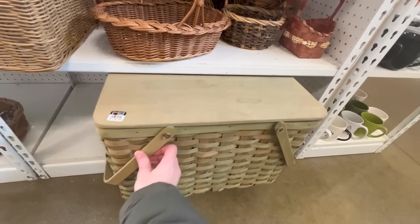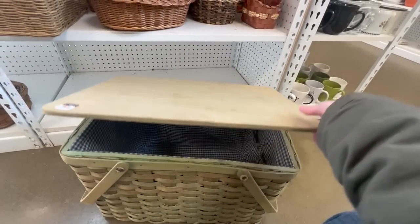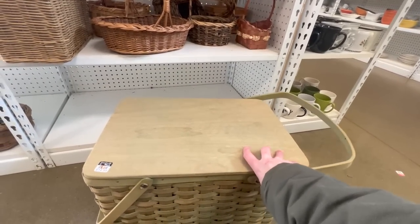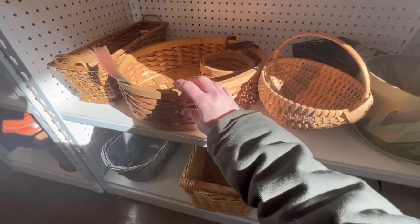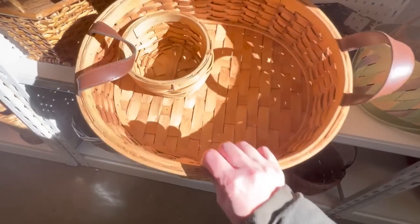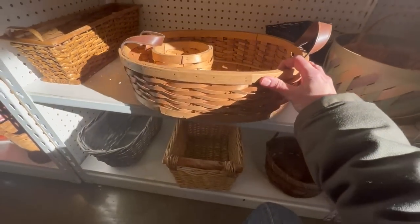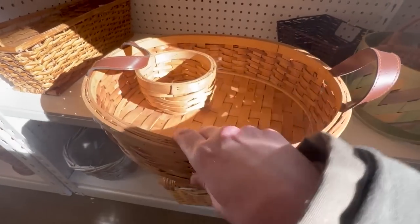Oh my gosh, you guys, look at this picnic basket. Do you see these? Don't discount these. This is a really cool basket. But that, you see, is just stapled in there. You could take that out so easily and use this for so many other things.